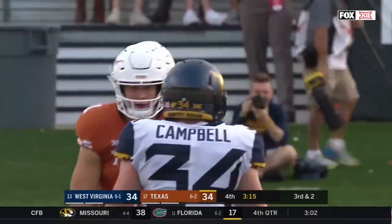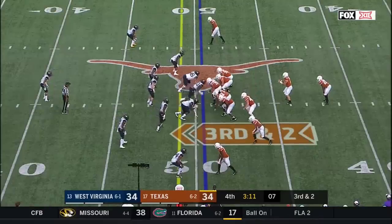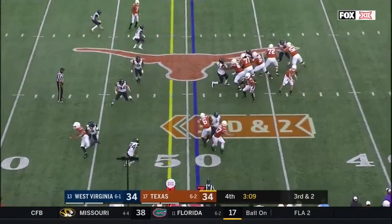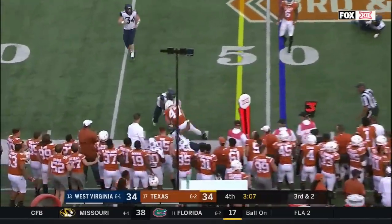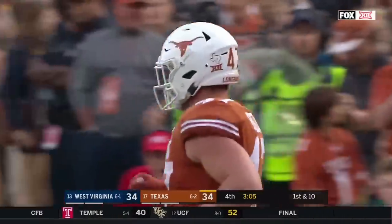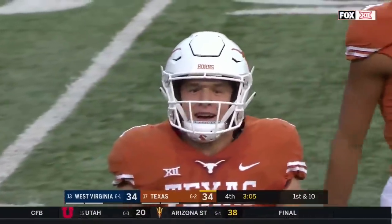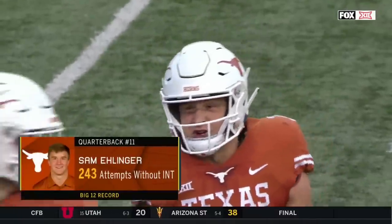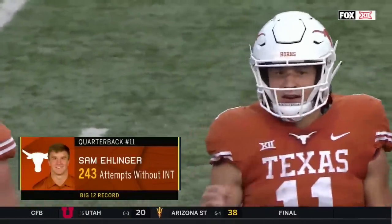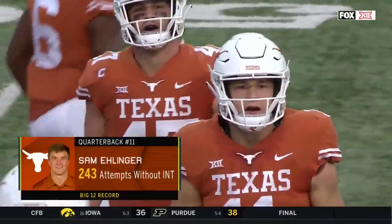Gallagher has been successful running the football today. Gallagher, play fake, sideline, back, and a first down, Texas. What a catch from Beck. Big smile. Yeah, it's because he threw it low. He knows he got away with one there, by the way, and that was his 243rd passing attempt without interception. That is a Big 12 record.